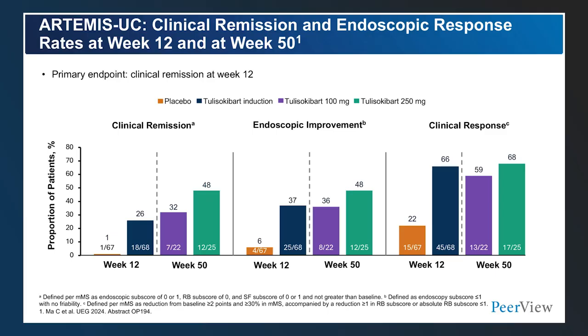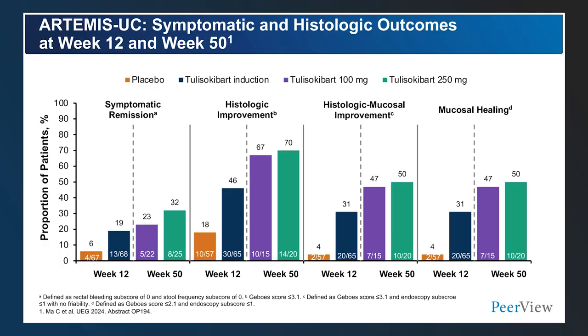Then the clinical responders were re-randomized, and at the end of week 50, it looks like the higher dose of 250 IV was a bit more effective than the lower dose of 100 milligrams. And you see that as well for endoscopic improvement, the same trends, as well as clinical response. Now, also you can look at symptomatic remission rates, and once again, you see this theme that the higher dose has a slight edge, although this was not powered for a comparison between these two different dosing regimens in maintenance, it looks like higher dosing was better.